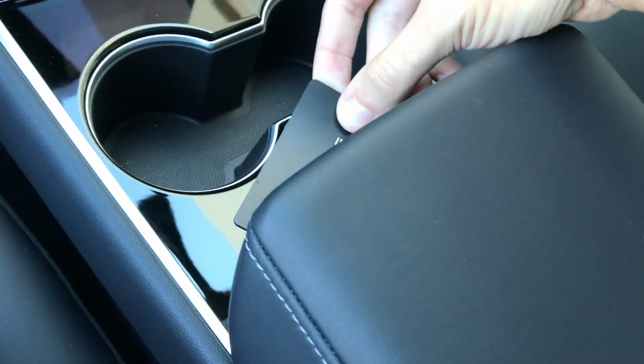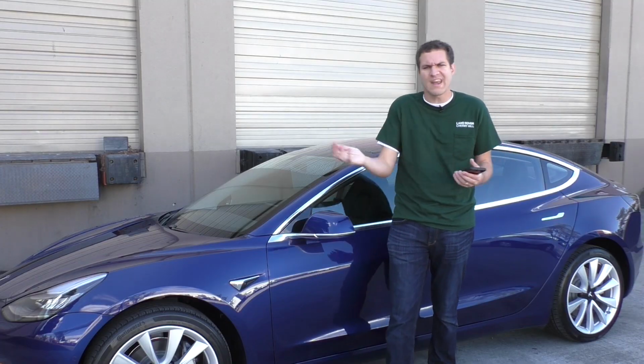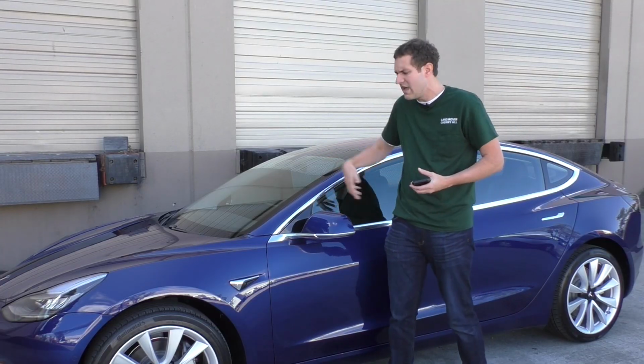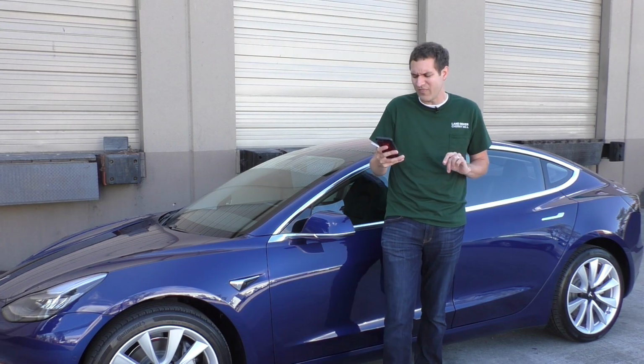Now, it's worth noting that that key card doesn't have a little slot where you can put it on your key ring, but you wouldn't want to do that anyway. It's a card that fits in your wallet, and plus most owners will simply just use their phone, keep it in their pocket, unlock, lock the doors, get in and drive away. And the phone app does a lot more than just lock and unlock the doors.